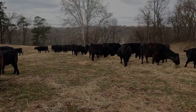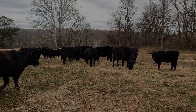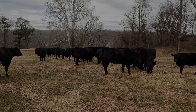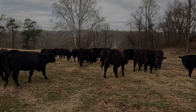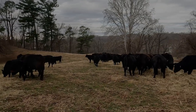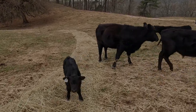We got about 40 head up here, and there's about 20 or so calves that were born late last year. So tomorrow, we're gonna try to separate all of them and take them to the auction. But before we do that, we got a couple new calves in here that we're gonna try to get out of the way. Van's up here at the top of the hill, and Uncle Speed's down at the gate. Try to run him out. Come on, 91.